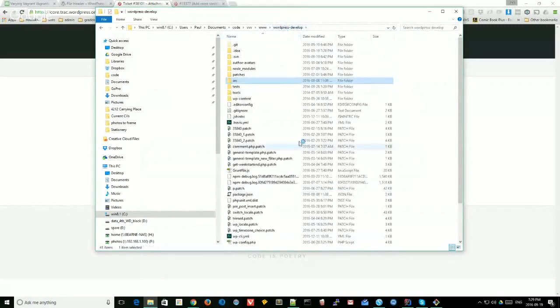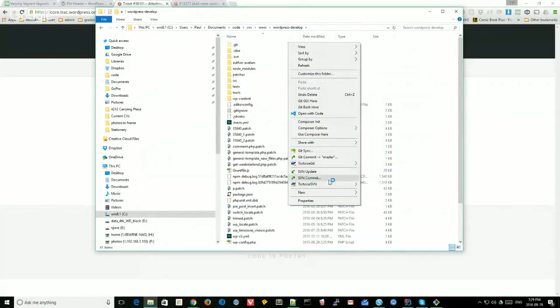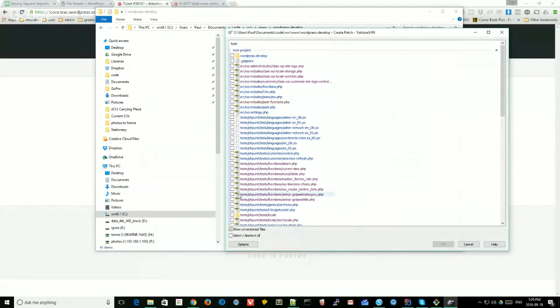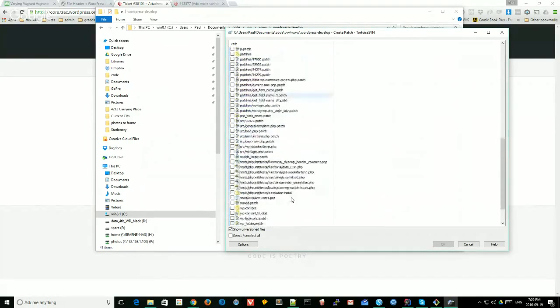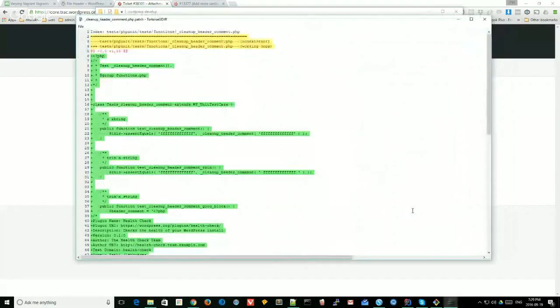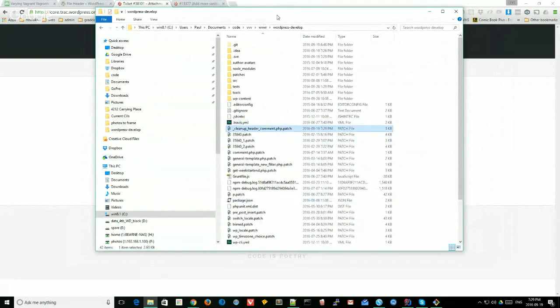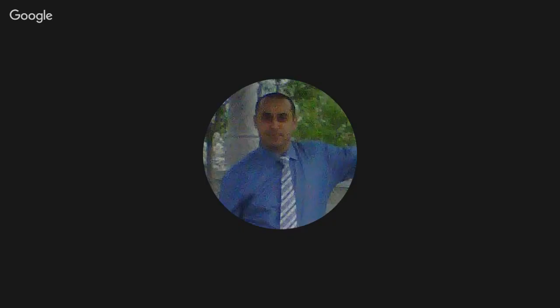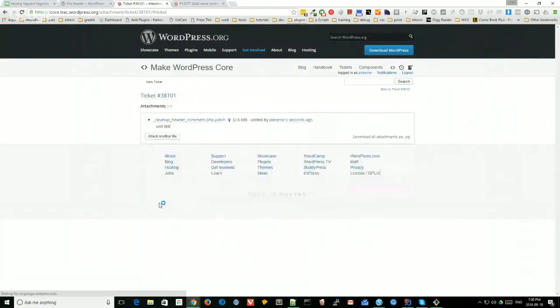All right, and now what we need to do is come back to the root of the WordPress developer site and do SVN create patch. Deselect everything because I've got too many. We want that one. So this is our new file. Create that, save that. That's the file I want to put into here. So I'll just drag that file and drop it onto the choose file button. I didn't know you could do that. All right, done. So here's a ticket.